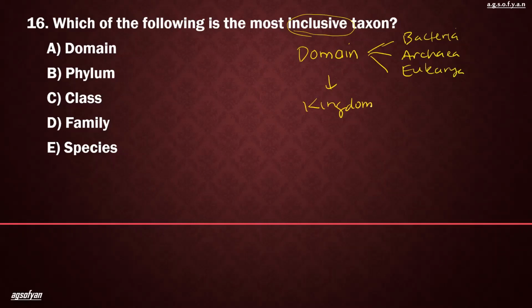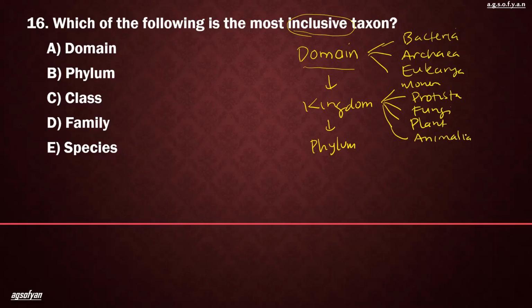So which one is most inclusive between domain and kingdom? It's going to be domain. And then under the kingdom, there is a phylum. Remember, there are five kingdoms over here, right? Monera, Protista, Fungi, Plant, and Animal. Under kingdom, there is phylum. Under phylum, there is class. So class is smaller than phylum, right? Under class, there is order. Order is smaller than class. And then under order, there is family. Under family, there is genus. And the most exclusive one will be species.